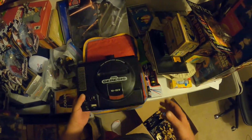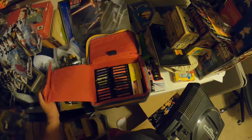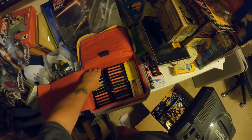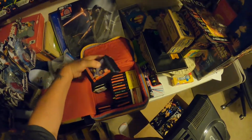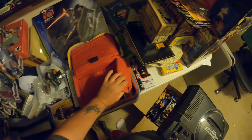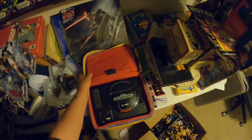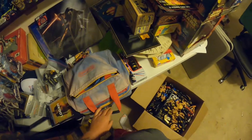Fits perfectly. But that wasn't the best thing about it. When I looked in there, look at all those games. Brand new power supply and adapter. There's some good ones in here too. Sega Genesis games. She said everything works. There's some old ones in there. I think they're all old. I don't think they're making them anymore. Anyway, that was the game system I was talking about that I picked up with a ton of original games.